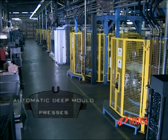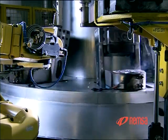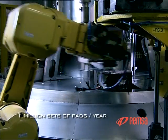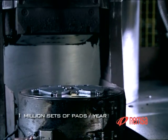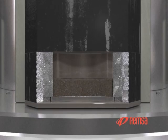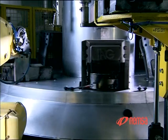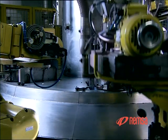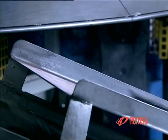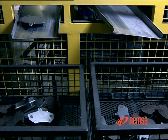More than 90% of Remsa's production is produced in deep mold automatic presses, in which the pressure and time cycles are controlled by a computer. This kind of pressing guarantees uniformity in the porosity and density of the material, providing obvious improvements in braking comfort and performance, with the result that the industrial efficiency in the production is reflected in the final quality of the product.